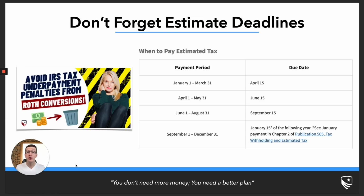Now, a very important thing to keep in mind as we're performing a Roth conversion at any point in the year is we can't just wait until tax time the following year in order to make our tax payment on that given conversion. Depending on what quarter we perform that given conversion in, we have an estimated tax deadline where we need to make a tax payment by that given deadline.